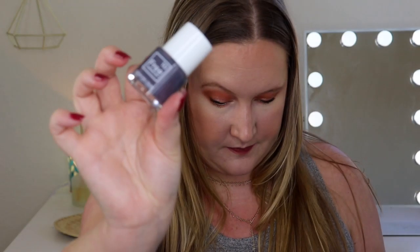So this is $18. It says a hyper clean long-wear nail polish packed with natural ingredients and peptides for beautiful pigment. This is really pretty. I think this is a good color for this time of year too. So yeah, not sure if I'll keep this or pass it on.